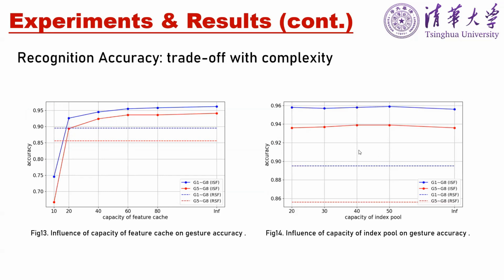And since the feature catch and index pool we introduced are limited in capacity, sample missing when splitting a node may become a potential negative contributor to the model performance. And according to the experiment results shown in Fig 13 and 14, the capacity of feature cache and index pool could be set as low as 80 and 20, respectively, without introducing significant performance degradation, which means the maximum amount of pseudo-labeled samples to be stored over the whole process of incremental training, and the maximum amount of samples to be processed in a single splitting of a leaf node could be controlled within 80 and 20, respectively. This gives the algorithm the potential to be employed in resource-restricted embedded systems.